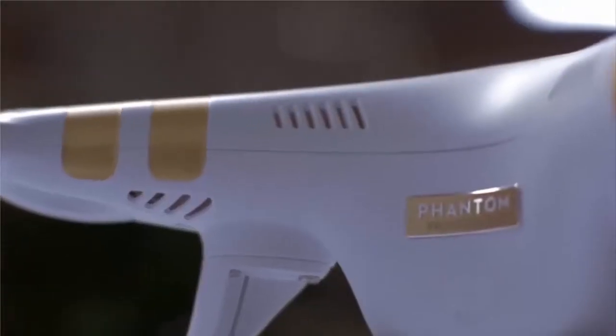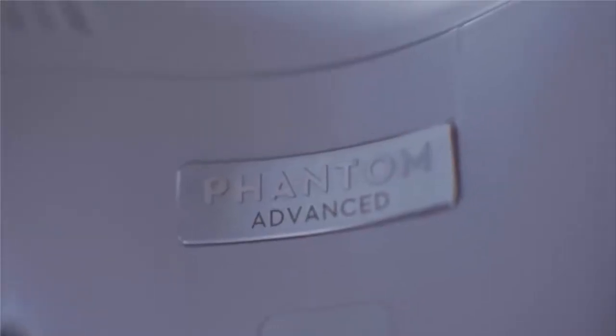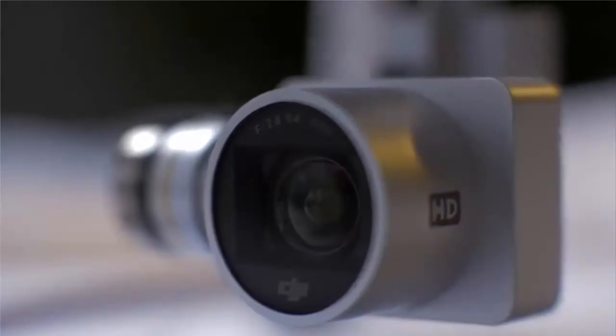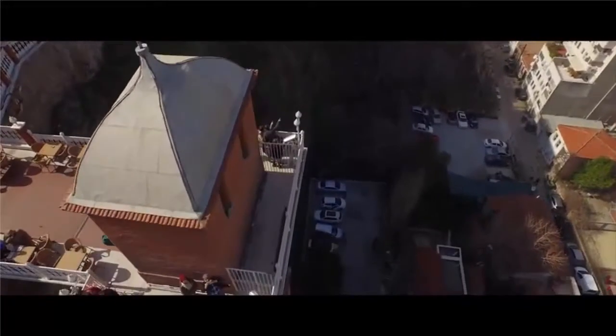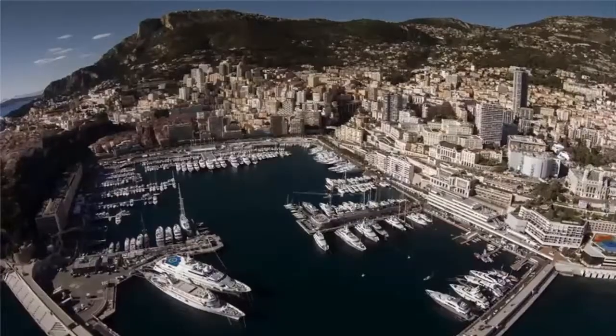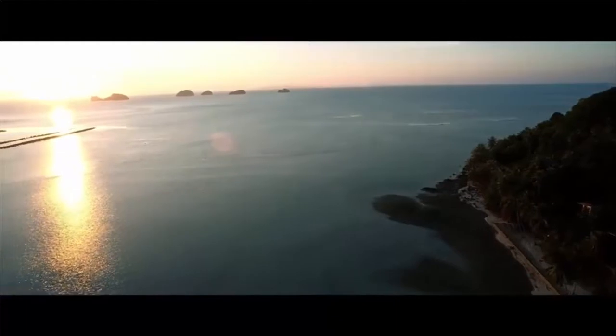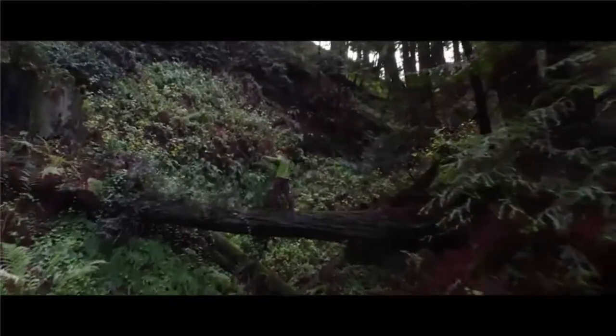Outside of this professional version of the Phantom 3, we are also releasing an advanced version, which comes loaded with all of the premium features we've already talked about, but comes equipped with a 1080p camera that records up to 60 frames per second, also capable of shooting 12 megapixel stills. The Phantom 3 makes both flying and recording from the air completely effortless.